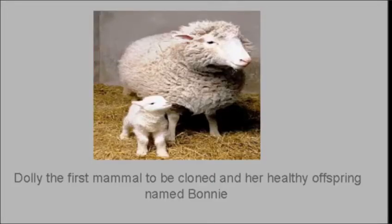Dolly, the first mammal to be cloned, and her healthy offspring named Bonnie. The famous cloned mammal, the sheep named Dolly, was the first mammal clone using an adult cell by nuclear transfer in 1996.